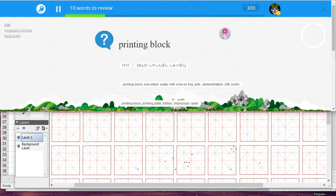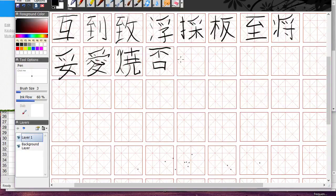Okay. Printing block. So that's the one-sided, and you want to do the printing block. Means you see the opposite side of it. Well, you understood. Yeah, that's the idea.